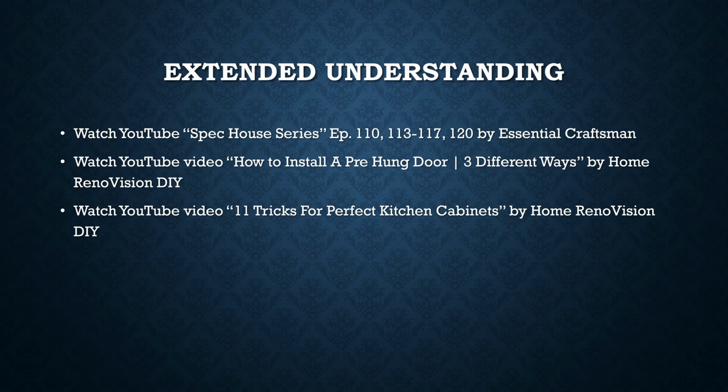That's why his name's going to start popping up more, because we're in the finishing part of this process and we are almost done. Our house is almost complete.